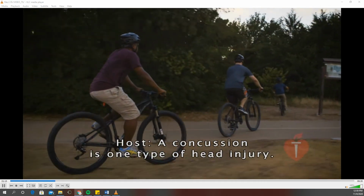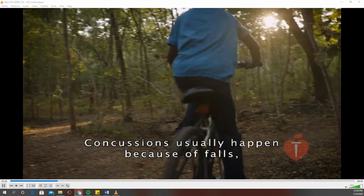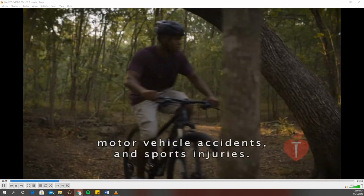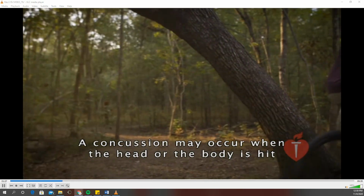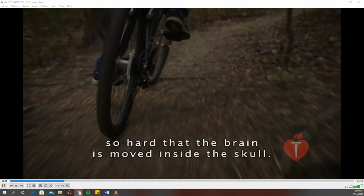A concussion is one type of head injury. Concussions usually happen because of falls, motor vehicle accidents, and sports injuries. A concussion may occur when the head or the body is hit so hard that the brain is moved inside the skull.